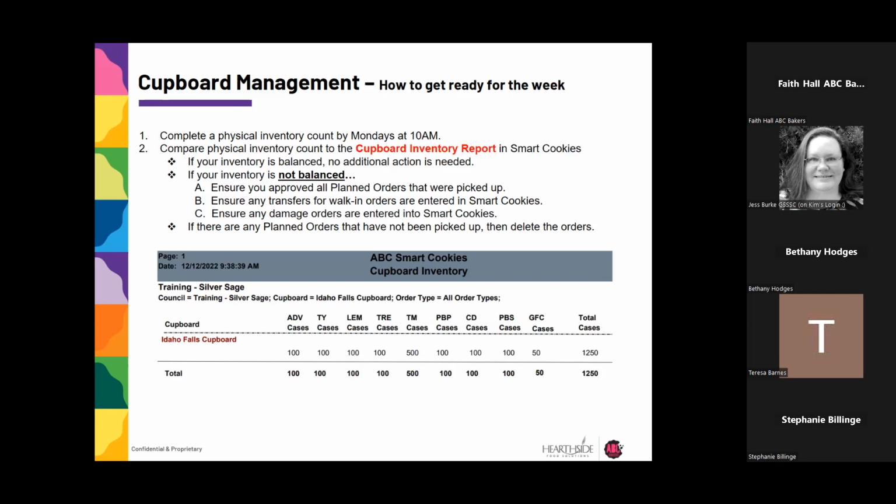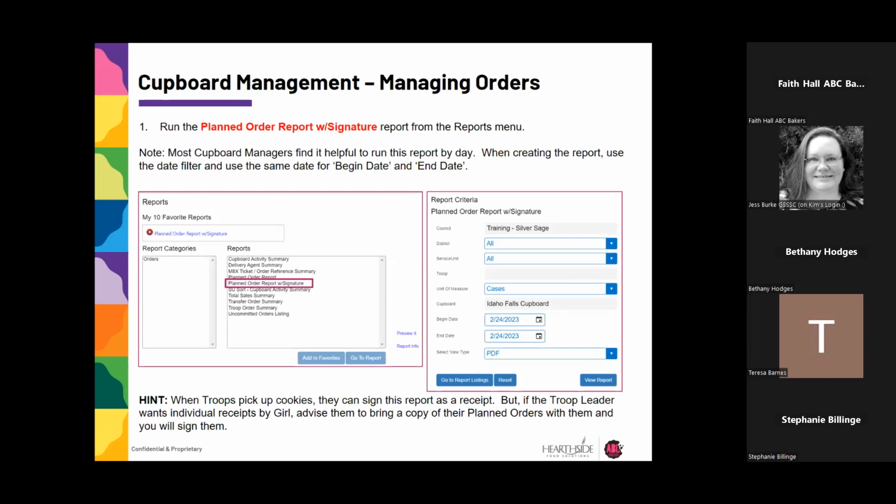So this is an example of what the cupboard inventory report looks like. We've got an example from an Idaho Falls cupboard. You can see the case count by variety and total cases.